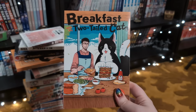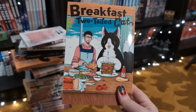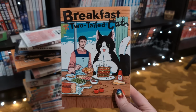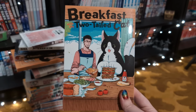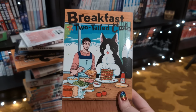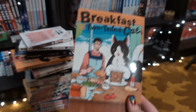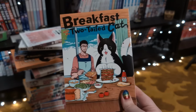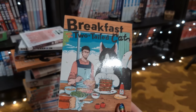Next we got Breakfast with My Two-Tailed Cat Volume 2. This is kind of similar to Man and His Cat, but set in more rural Japan, and also the cat can talk, but otherwise is a widower who is now living with a cat, and it is very cute and silly, but also has some sad moments, as you might expect.